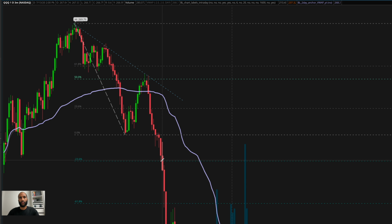So that's what this 23% retracement would be giving us here. Fib would be showing us right here, as well as you would probably want to get out around this type of price action. You don't want to be involved in that.